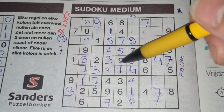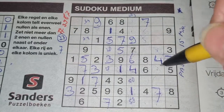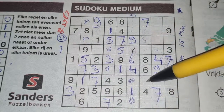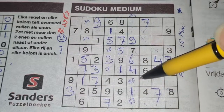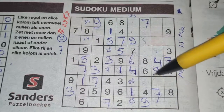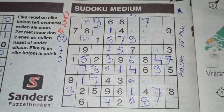9 in this row, 9 in the middle row. So the row below, the only place left for the 9 should be there. 9 in the last column, 9 in the column next. So in that column, only 2 places left for the 9 should be here or there. We see there 9, no 9 there, 9 should be there. And all the 9s are used. I can see digit number 2, number 9.